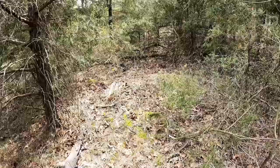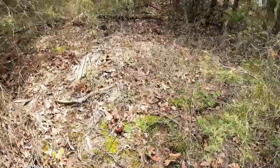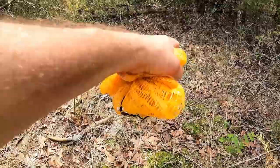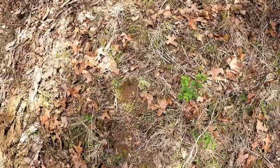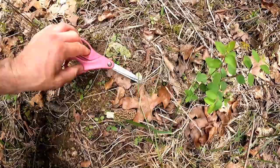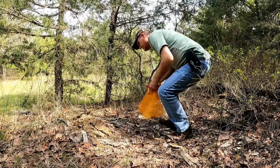Alright, well, I already see a couple under there and more. So let's go in here and see. There's a couple right there and one right there. So these are very well camouflaged. And if you take your eyes off of them, they do this disappearing act. So, got this one here. Pretty nice little morel. Put that in the bag. Alright, so got another little gray morel right there.